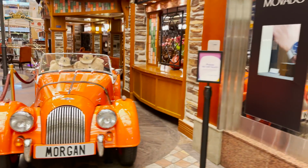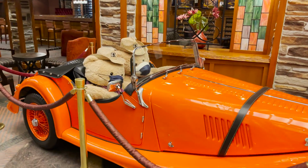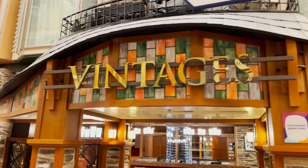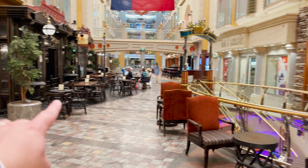Now, what would a Royal Caribbean ship be without a nice fancy car and some teddy bear driver and passengers inside? Past the car, we will find Vintages. This is the wine bar on board. It also has seating out on the promenade, as does the pub. I didn't mention that, but I figured you could see it there.